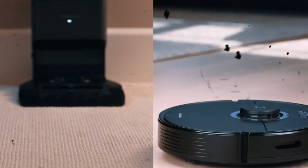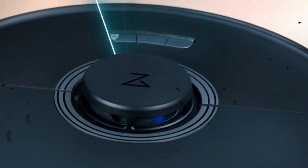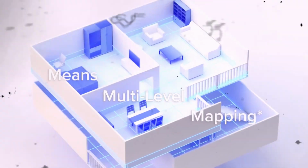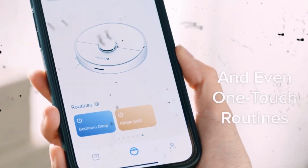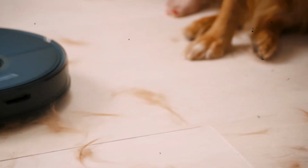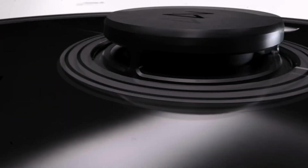At number 7 is the versatile Roero S5 Max. Imagine this. It's been a long week, and your floors are starting to look like a disaster zone with pet hair and crumbs everywhere. You want a vacuum that can handle both vacuuming and mopping without any fuss. Enter the Roero S5 Max.